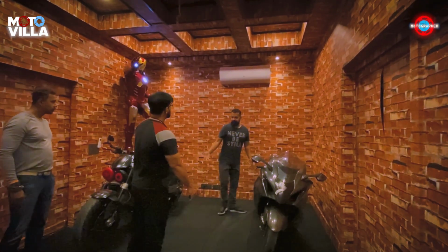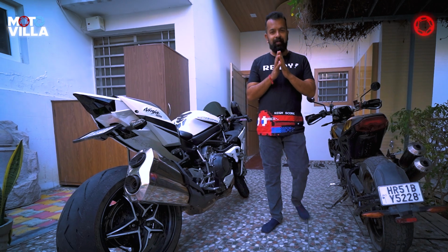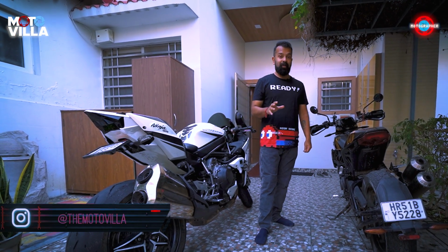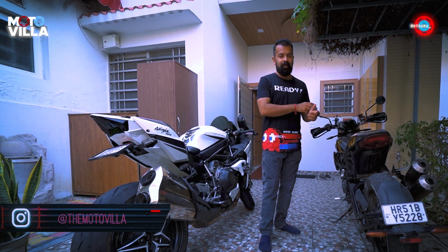So guys, is this the first time these two bikes are coming together? Alright, so this is the day. So now, for the first time, the S2 is going inside the Moto Villa. And here is the FTR 1200. So we are going to take both of the bikes inside.